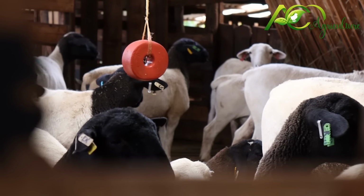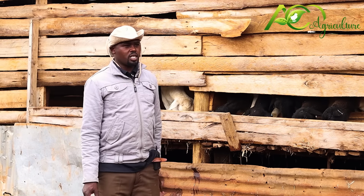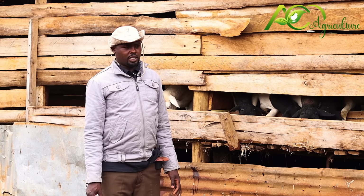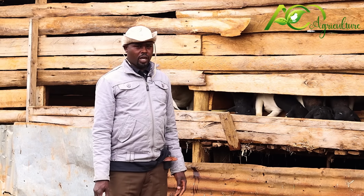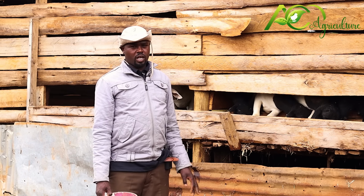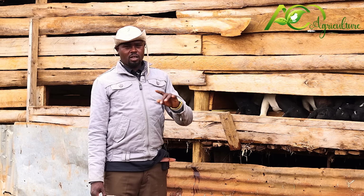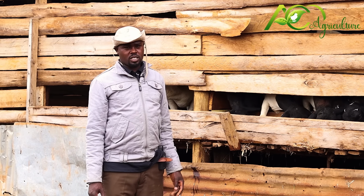Since we ventured into this kind of business, maybe I've never faced a lot of critical challenges, since I practice the vaccination program. But a challenge came in when we were introducing the big ram from South Africa. Many of our animals, we had to assist them. We could even stay in the pens throughout the lambing season, because the ewes were smaller compared to the ram. So giving birth was a difficulty for us.